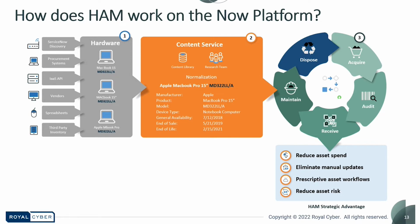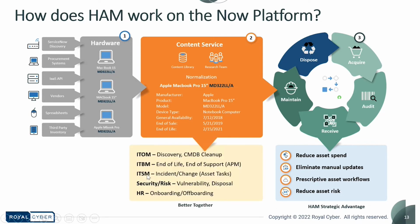Altogether, ITAM, ITSM, HR fits in better together solution with some of the other solutions on the ServiceNow platform. And another one I would like to mention is the IT service management and IT asset management combo, where we can automate some of these asset tasks during the incident and change lifecycle. So this is how HAM works on Now platform.